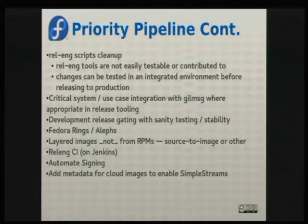We want to actually implement Fedora rings and enable us to do different things. The layered images, perhaps look at pulling in non-RPM content into layered images. And, yeah. And the, yes, sir.